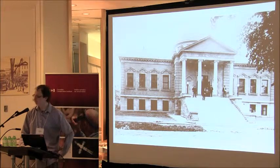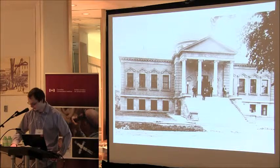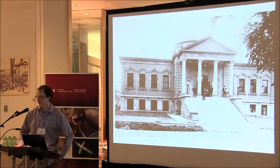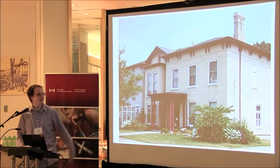The majority of the displays that are currently up at the museum were actually built in 1968 and haven't changed since. And the word archive was added to the title of the museum in the early 90s due to the museum's large archival collection. So this is the Charlotte Street residence.